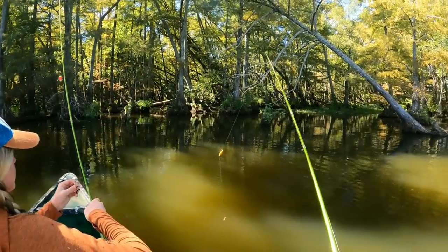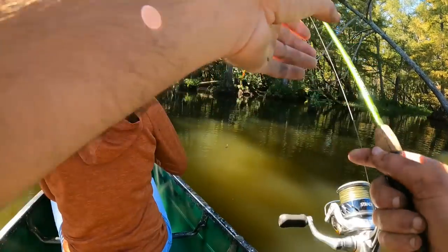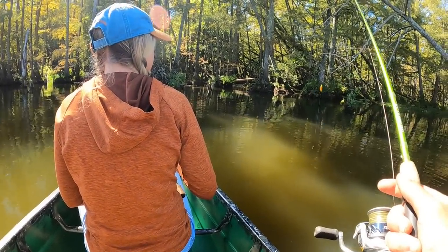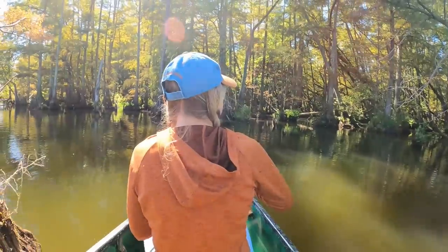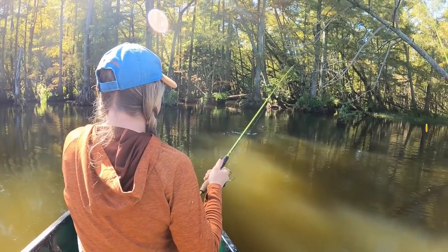All right, guys, we just made a little move. This will be the last little area we're going to fish today. Hopefully we'll find some. It's a little bit more open. We were getting bit by mosquitoes in the middle of all those trees, so we kind of got out here on the edge. But there is still some good shade. Oh, and Jay's already got a bite. She got him. Oh, yeah. Big one. Got him. Decent one. Feels good. First cast. That was a good move.